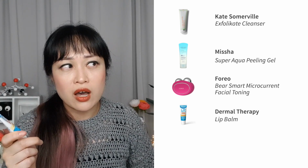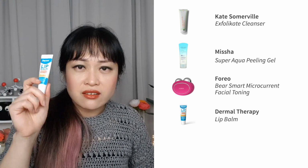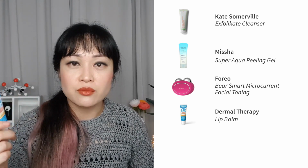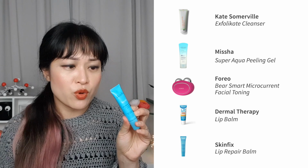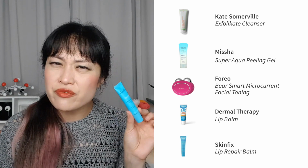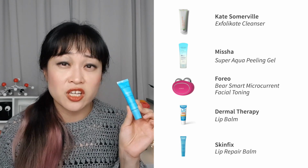A lot of people who are on Roaccutane use this, and it works really well for super dried out lips, which mine are. This one from Skinfix also works quite well. It's probably the next best one after this. And I don't love their clean marketing, but this is actually quite a good product.